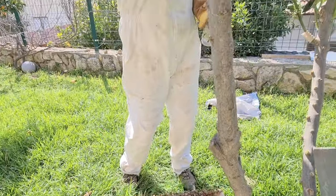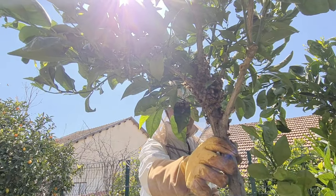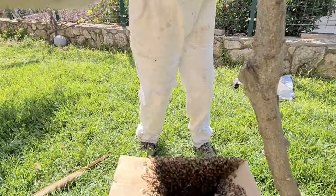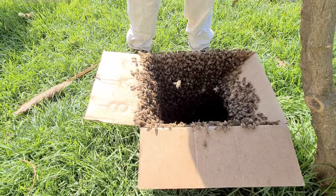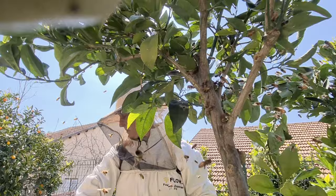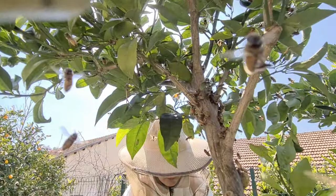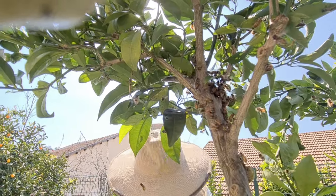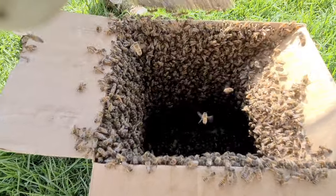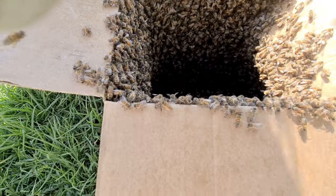So here we are again in the neighbor's yard, two houses over, where we had a giant, big part of the swarm here, and we've been shaking them into this box. Yep. And here they come. We believe that some pheromones from the queen remain on the tree, so the bees are still collecting here, but the queen herself is in the box. We hope. Well, they all seem pretty happy and calm right there in the box.